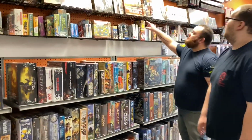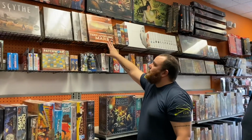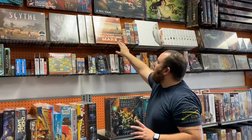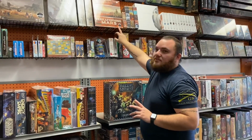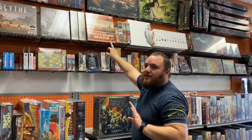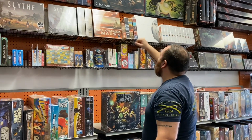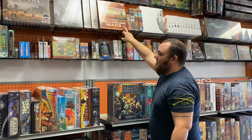Terraforming Mars is probably another game I want to buy. Jason loves this game. It's one of my favorites. I need to sit down and play with him because I want to buy this game. I win so seldom in that game. I play it with Mike more often than anyone else, and Mike beats me rather consistently. So this is another game that I want to get into.